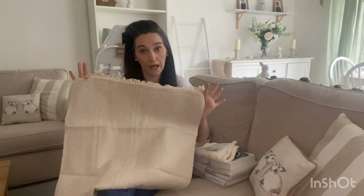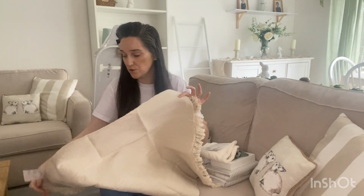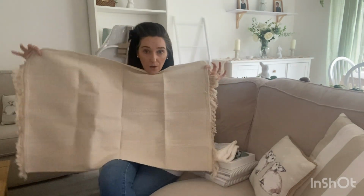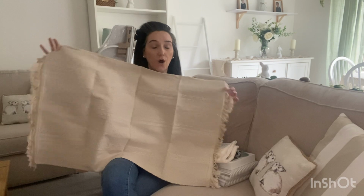They were £3 when I got them last year. They have gone up slightly, so they are now £4. But do you know what, guys? For a rug of this size, I don't think it's a bad size. For £4, I think that is so cheap. I think it's too cheap.